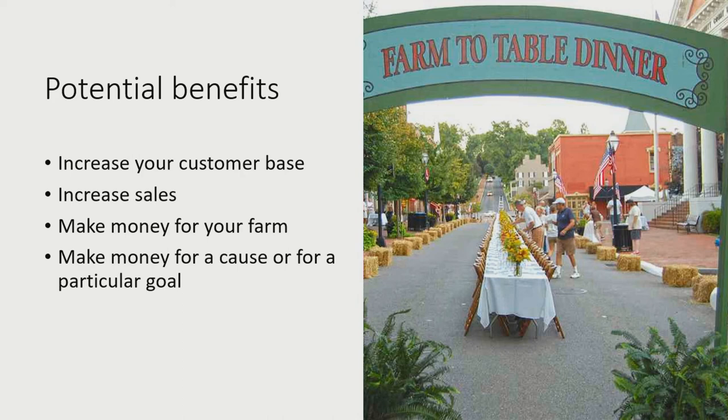This one article that I have in the resource guide is hosting a successful farm-to-table dinner. It's from the Vermont Farm Share Program, and it helped them be able to offer more farm shares. And I'm not sure, it almost sounded like they were able to raise money to have free CSA shares for people who needed it. So it wasn't quite clear to me, but they had some really good examples of what a farm was able to do.